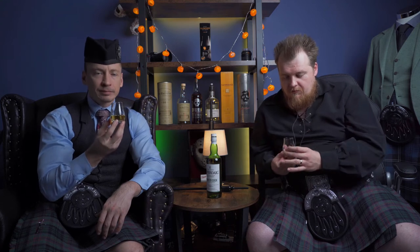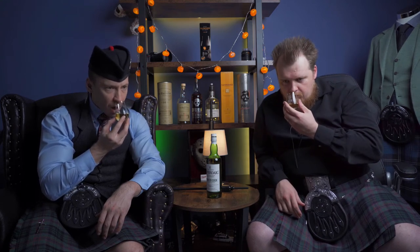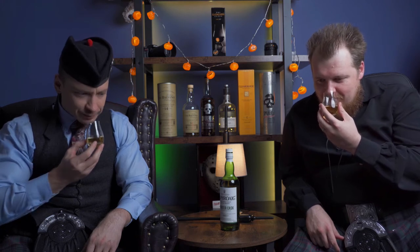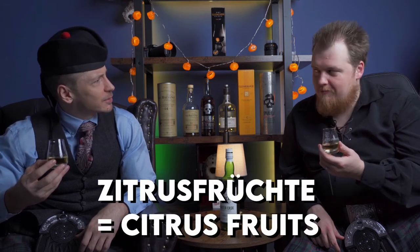Wow. Again, like with the cork, it's not as smoky as I'm used to from Laphroaig. I agree, yeah. Very interesting. There is something. What? It's, I would say, something like, maybe I'm totally wrong, but like Zitrusfrüchte. You can translate that, Zitrusfrüchte. Yes, a slight note of something lemony or such. It's quite different if you compare it to the Smokehead.